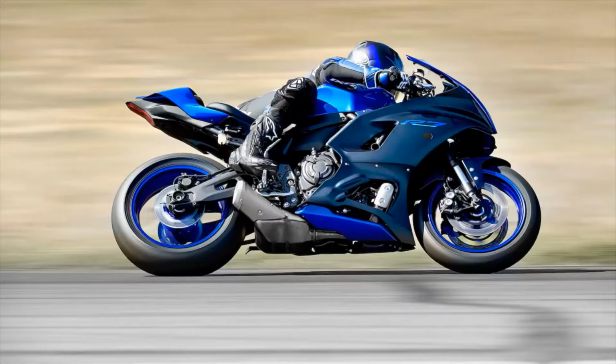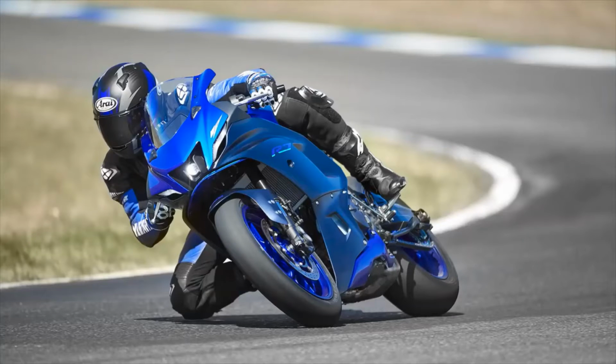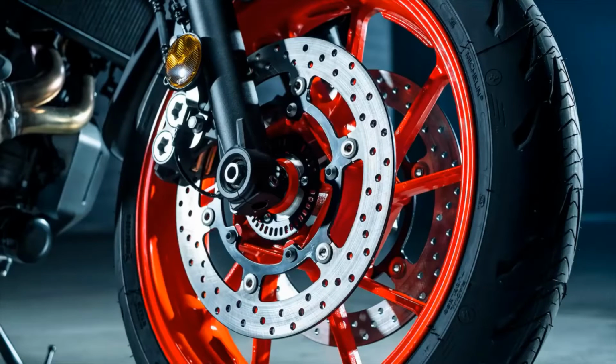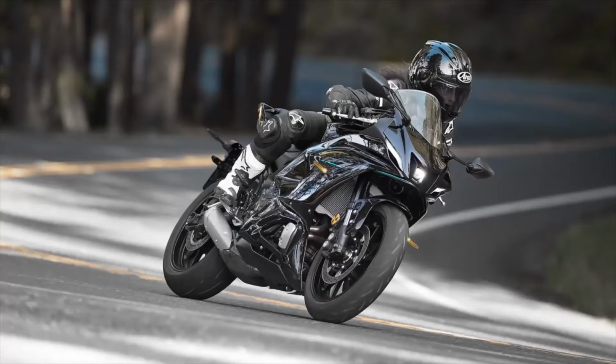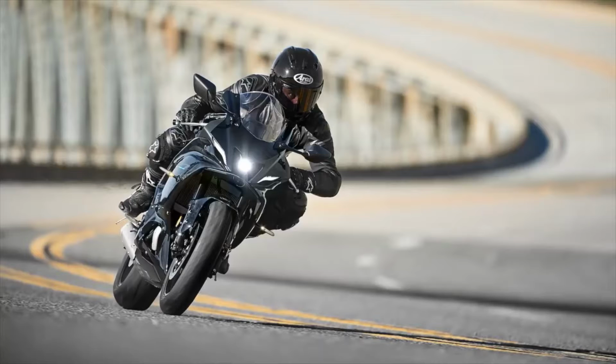At the rear, the shock also gets revised settings to suit the more sporty intent of the R7, and like the MT-07's, it's rebound and preload adjustable. Braking gets a boost too, with radially mounted 4-pot calipers at the front, replacing the regular axially mounted calipers of the MT. These ought to have more rigidity, which leads to a crisper feel and more consistent power at the lever. Speaking of which, the master cylinder has also been upgraded to a Brembo branded radial unit, so again, that should contribute to a nice, predictable, precise and powerful feel.